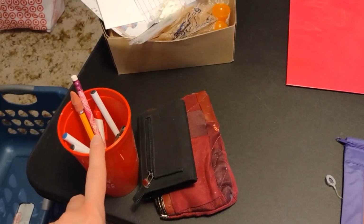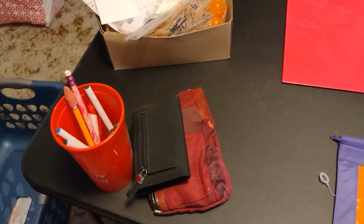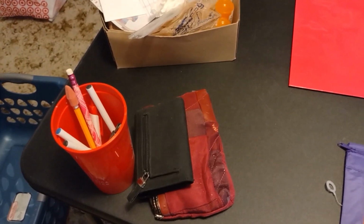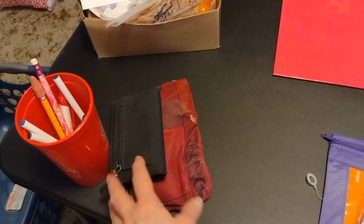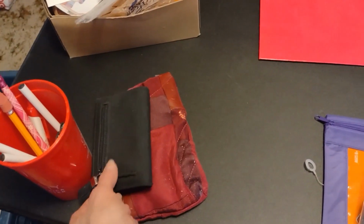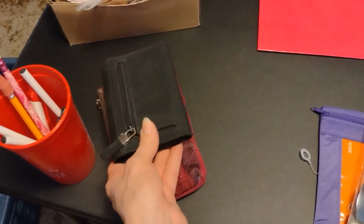I'm going to take these upstairs and go through them and either toss them if they don't work or pass them along if they do. Don't need to keep them. We have plenty. I have a wallet and a little bag here. I'm going to go through those upstairs.